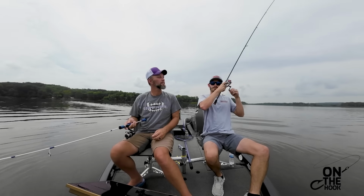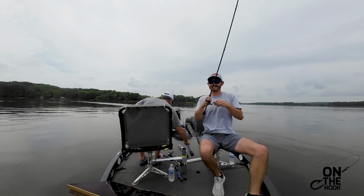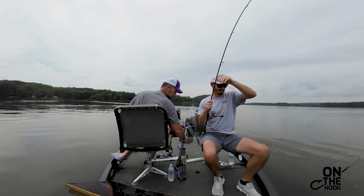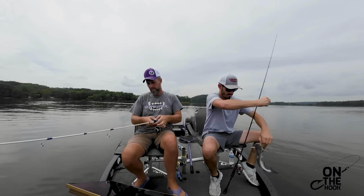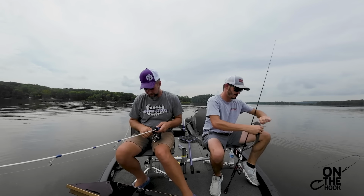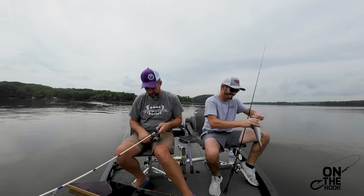Oh, you got a big old fish. I see him now. Oh, it's a catfish. Never know what you're gonna pull out of a stake bed. There's only 40 crappie in there. Yeah, 40 crappie and you caught the catfish.